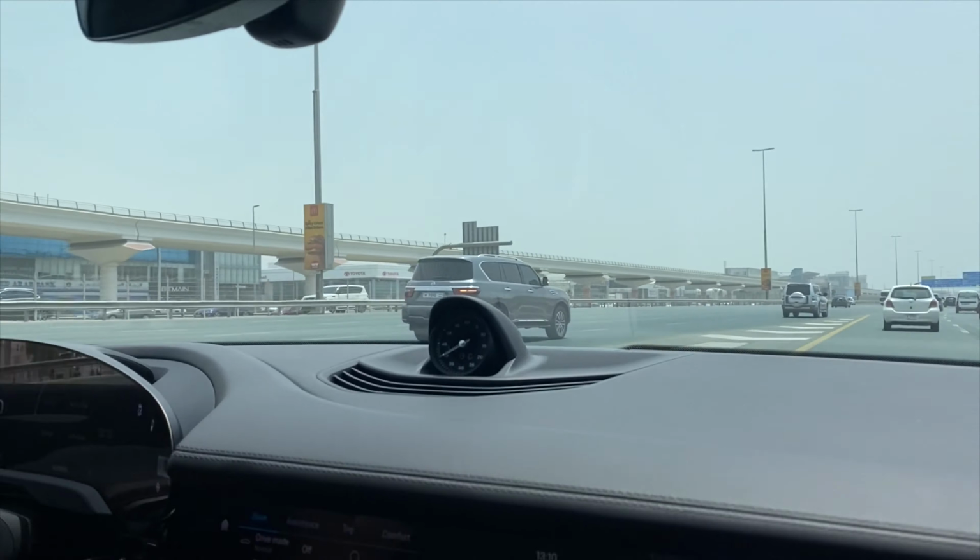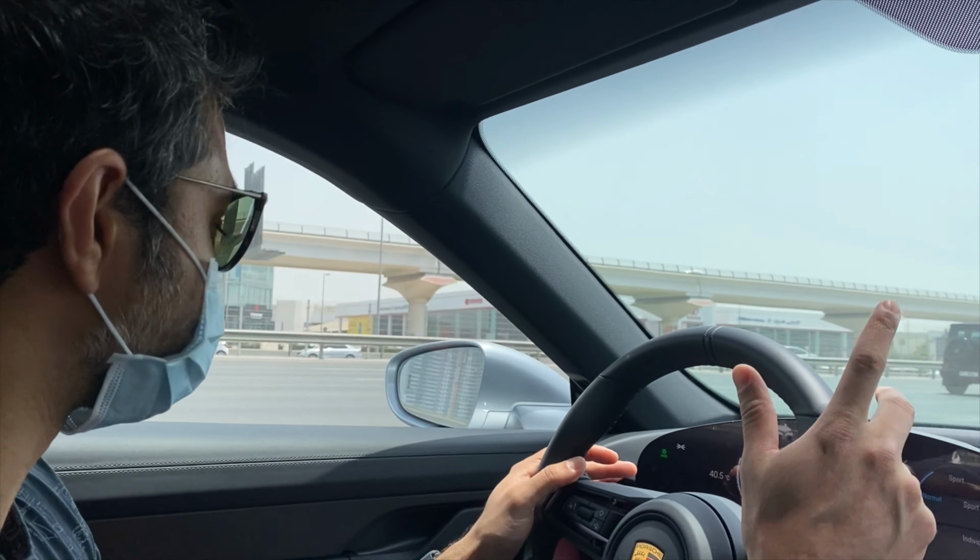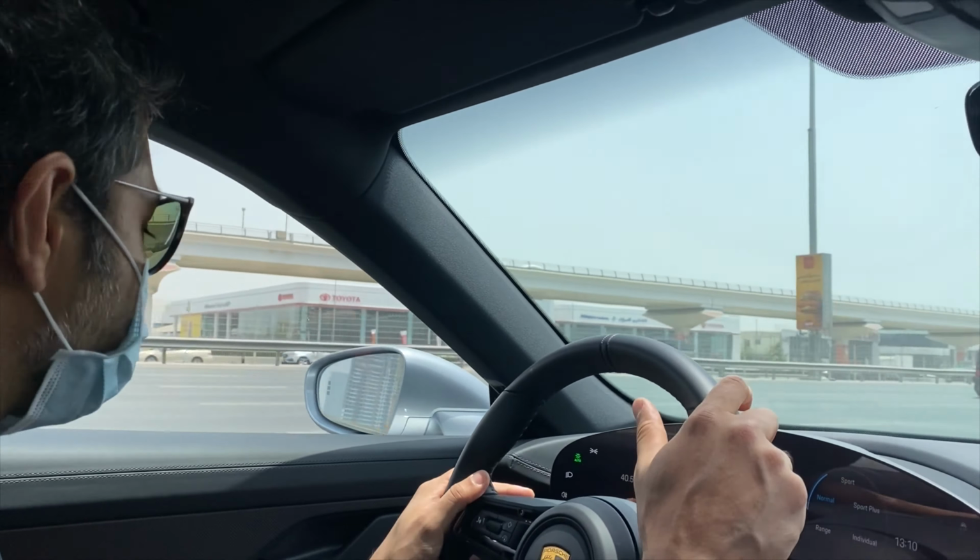The sound is really interesting. It doesn't sound like an engine, but it sounds like an aircraft, no? Like an aircraft. It sounds like something out of Star Wars or something. It really gives some level of excitement to the car. It sounds really cool. I think Porsche has done a very good job with this car.